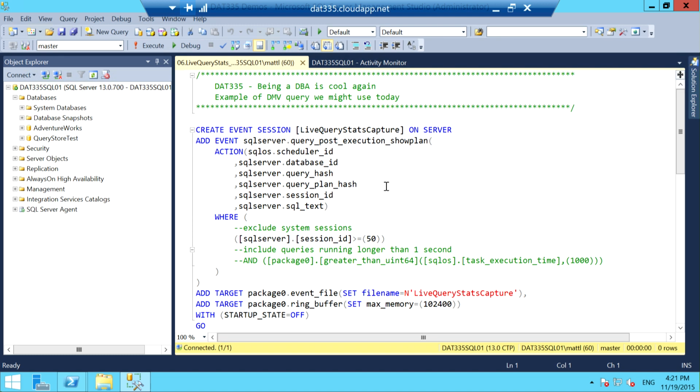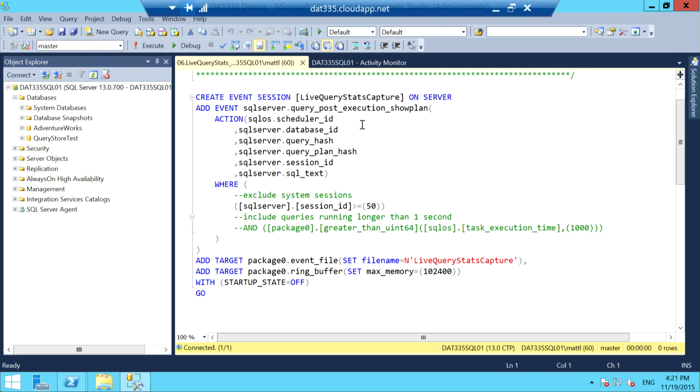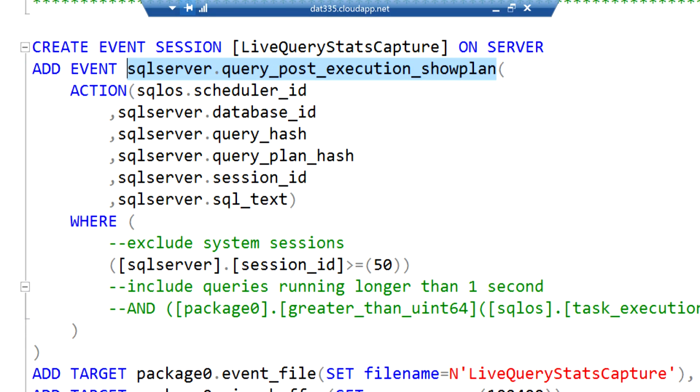I've got a statement here that's going to create a very simple session. The key event you need to collect to enable this across multiple queries is query_post_execution_showplan. That's the one you enable at an extended events level if you want this on more than one query. The other thing I'm doing is filtering out anything with a session ID less than 50, because I don't want to collect this on internal sessions.